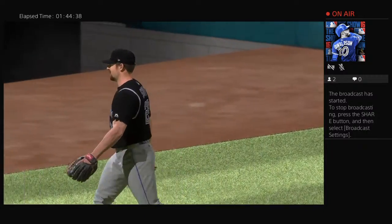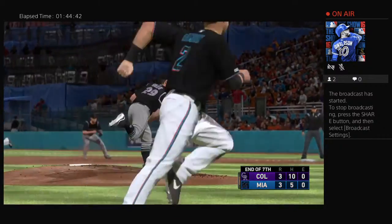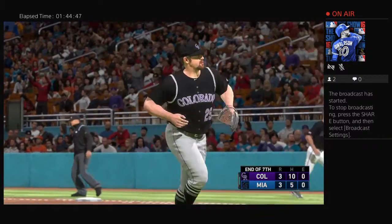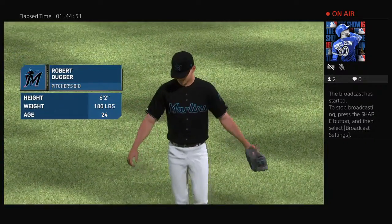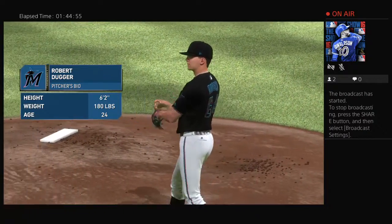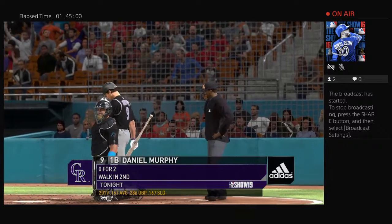So it's no runs on 2 hits, no errors, and they leave the bases loaded. 8th inning coming up, and we are all tied at 3 apiece. Number 64 is on, and he'll take over on the mound in relief. For the Marlins, number 64. Ready for another chance? Daniel Murphy.